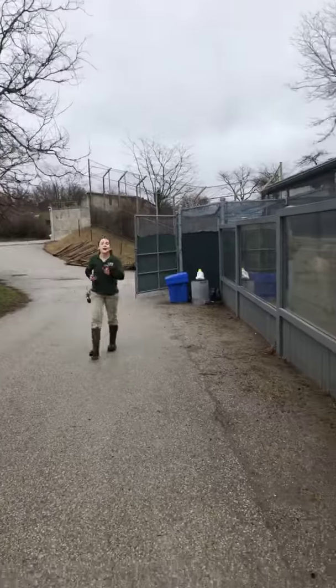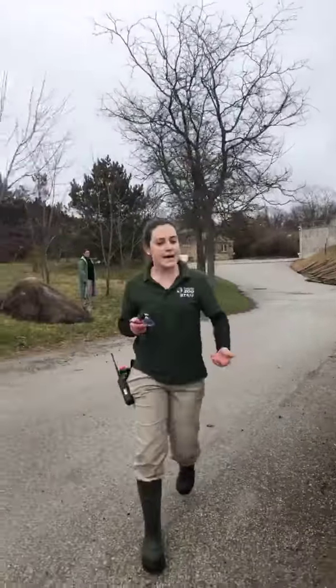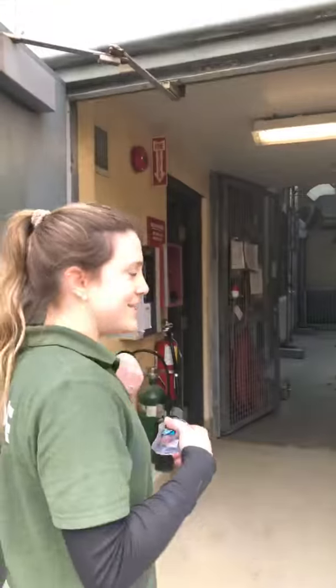So I don't know if you guys have had an opportunity to actually go into the Lion House. One of our past coworkers, Julie, actually does on the Lion Awareness Weekend, and for the past couple years, people have been able to go into the house. So it is a really, really cool setup in here. So if you guys want to come on inside, pop on the lights.